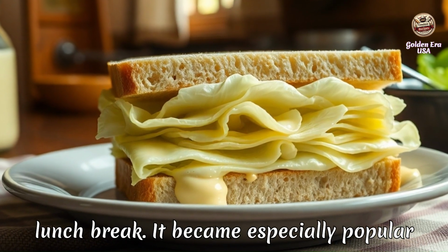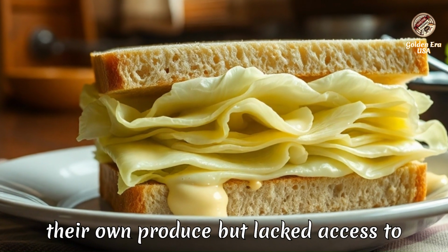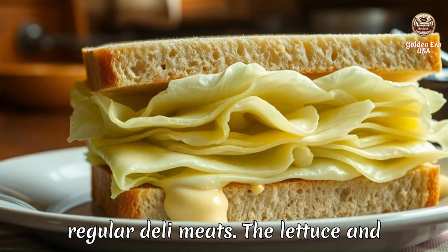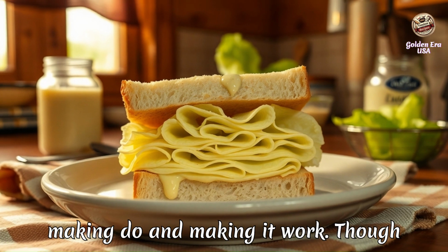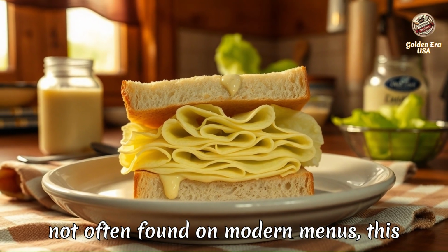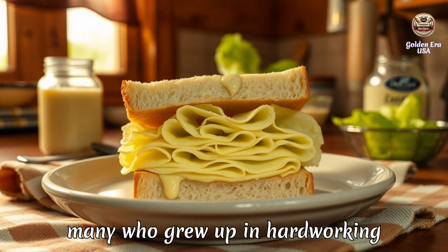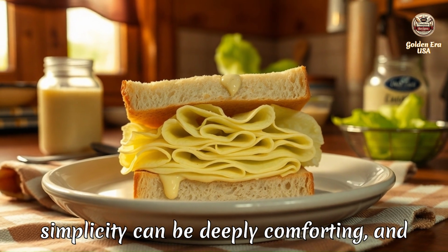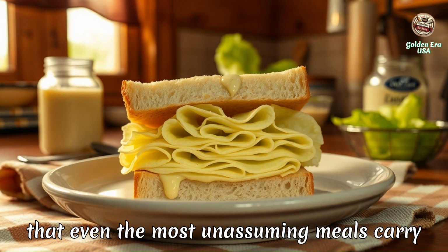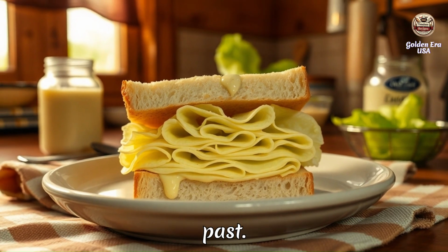It became especially popular in rural areas where families often grew their own produce but lacked access to regular deli meats. The lettuce and mayonnaise sandwich became a symbol of making do and making it work. Though not often found on modern menus, this sandwich remains a nostalgic memory for many who grew up in hardworking households. It's a quiet reminder that simplicity can be deeply comforting and that even the most unassuming meals carry the history and resilience of generations past.